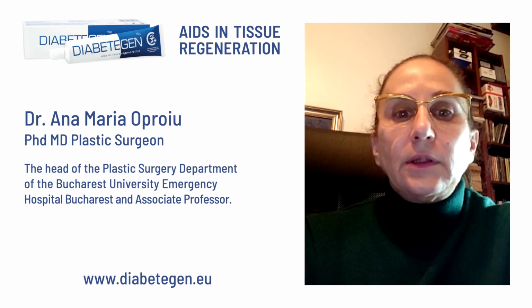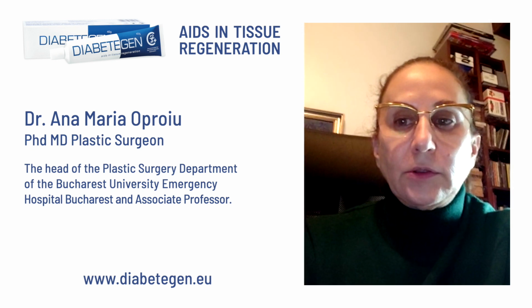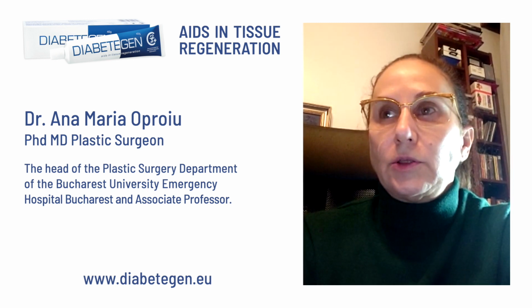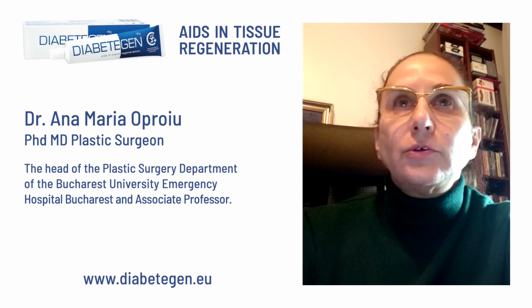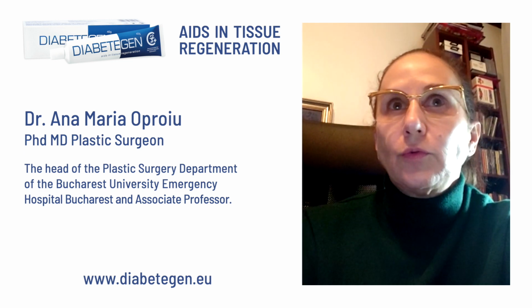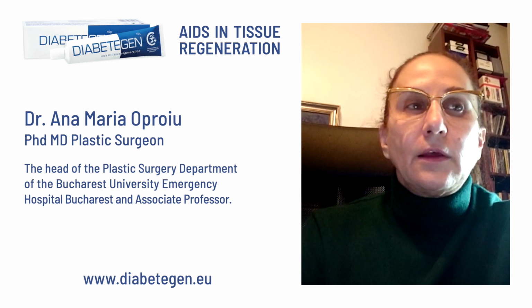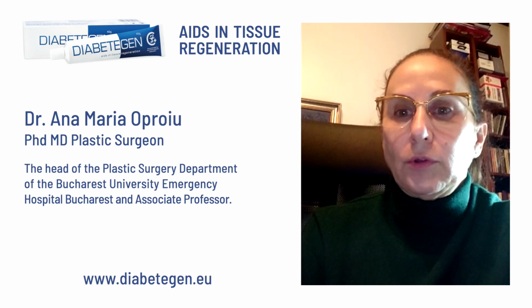Diabetogen cream is a dermatocosmetic product successfully used by me for tissue regeneration. I used it to treat the patients who were burned in the fire at Colectiv. The results were very good.